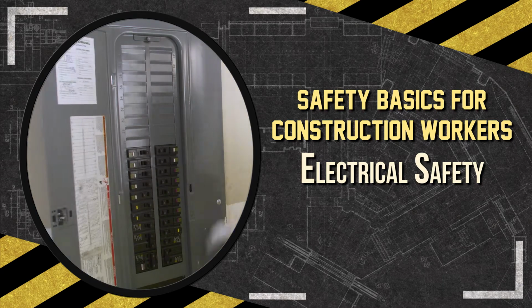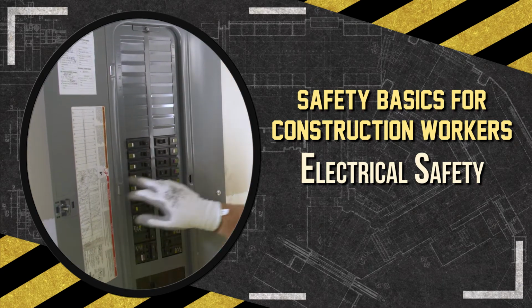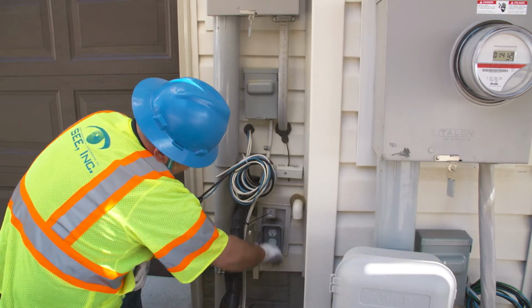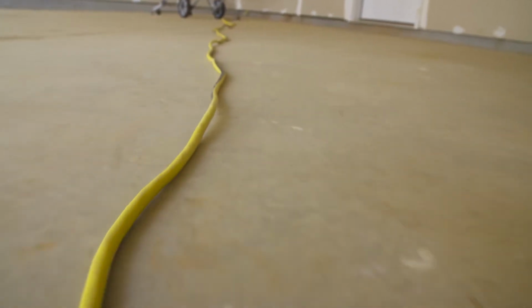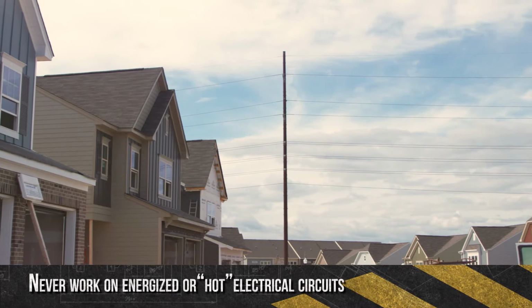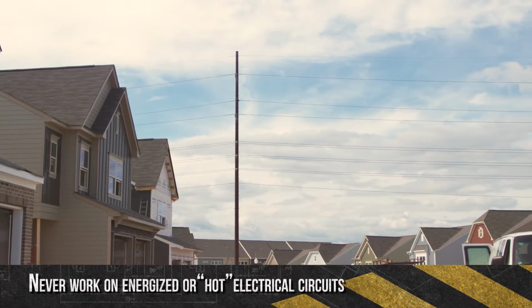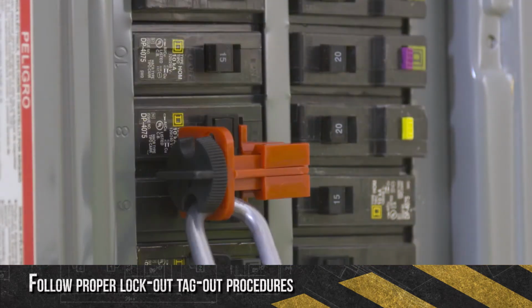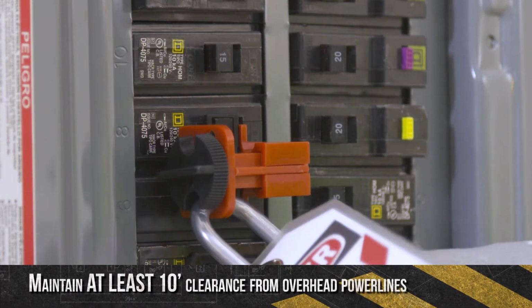Electricity can be extremely dangerous and can cause burns, shocks, and death from electrocution. Anyone working with electricity must follow basic safety rules. Never work on energized or hot electrical circuits until all the power has been shut off and locked and tagged out. And remember to stay at least 10 feet from overhead power lines.